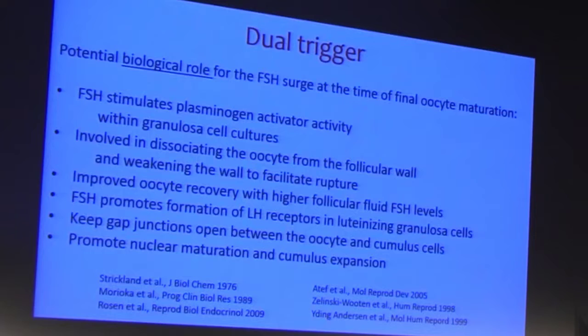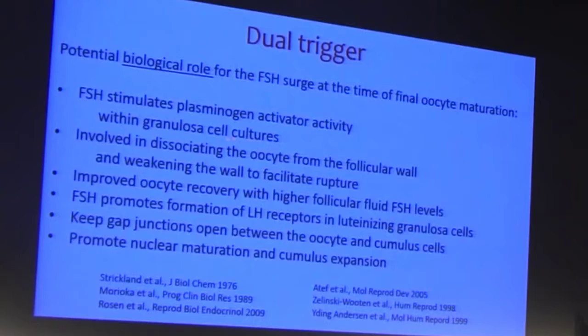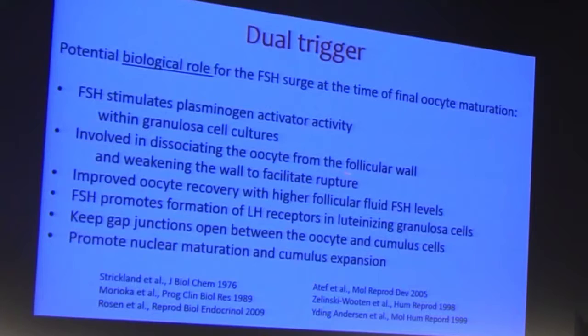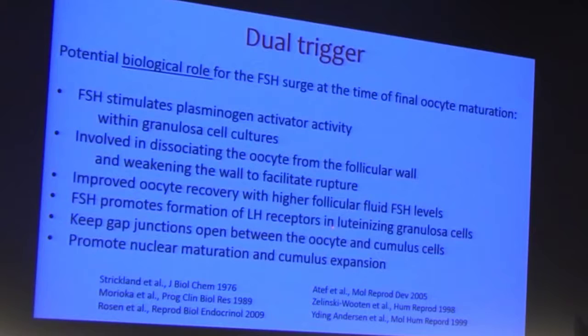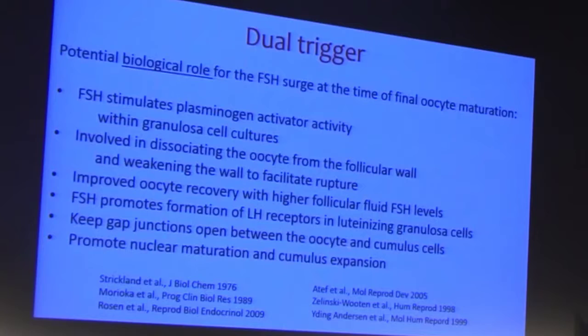There is a potential biological role for the FSH surge at the time of final oocyte maturation. It relates both to the GnRH agonist trigger and to the dual trigger. And why is that? Because FSH stimulates plasminogen activator activity within the granulosa cells. It is involved in dissociating the oocytes from the follicular wall and weakening the wall to facilitate rupture. Improved oocyte recovery is reported with higher follicular fluid FSH levels. FSH promotes the formation of LH receptor in luteinized granulosa cells. It keeps the gap junctions between the oocytes and the cumulus cells, and it promotes nuclear maturation and cumulus expansion.